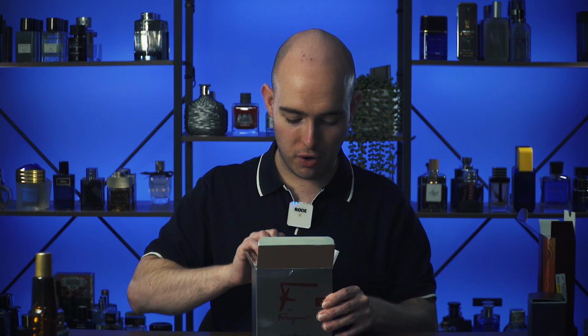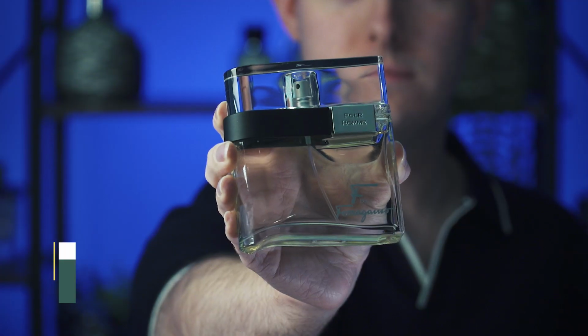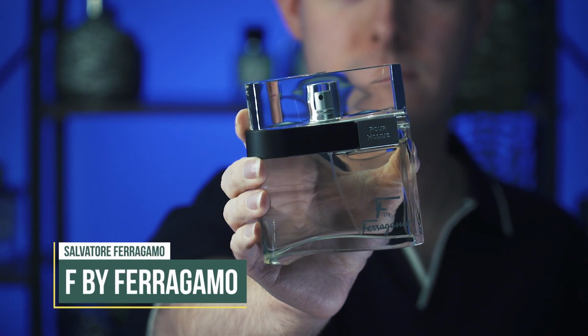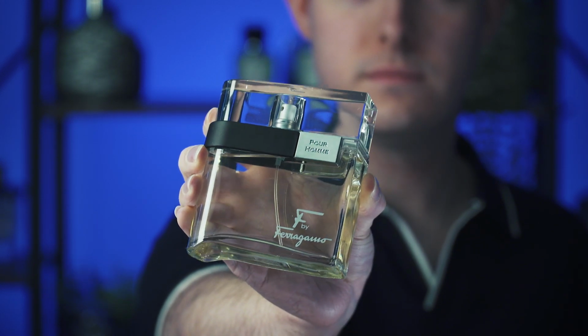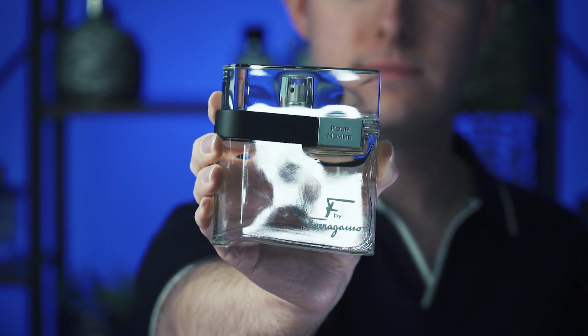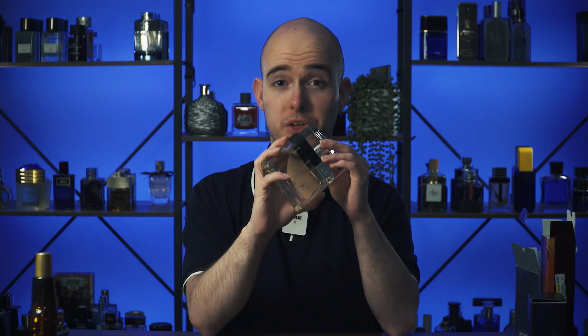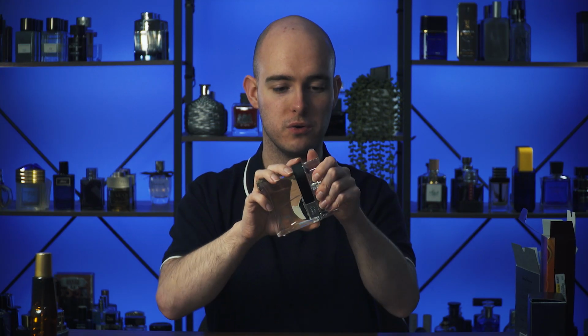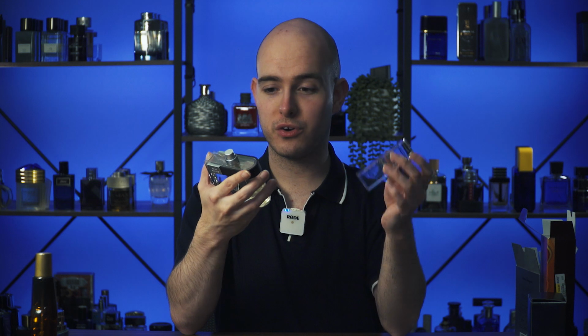I already know what the bottle kind of looks like because of how I've seen F Black. There's a huge 100 ml bottle. This thing is built like a beast. It's got a faux leather wrap, it's really plastic going around it. Of course, it says Pour Homme, F by Ferragamo. It has this thick plastic cap on the glass bottle. Very, like I said, thick acrylic right here. Definitely could take someone out if you threw it hard enough.